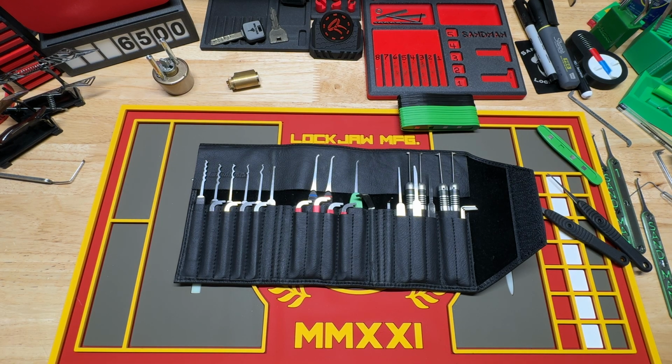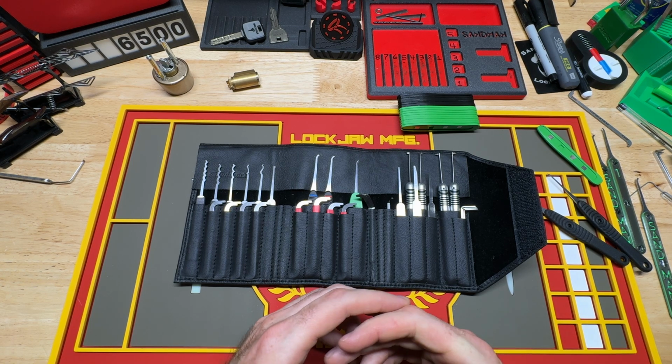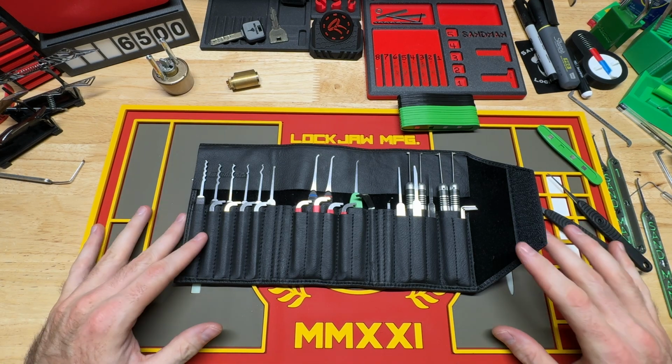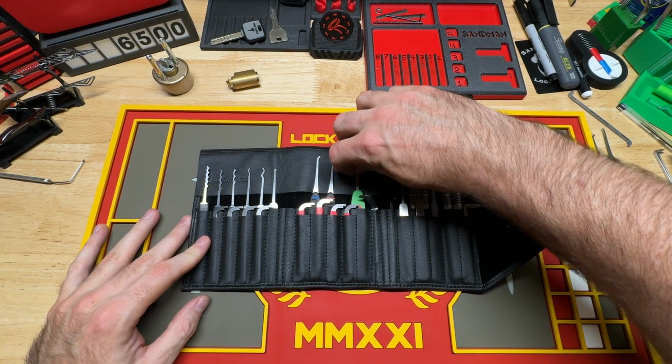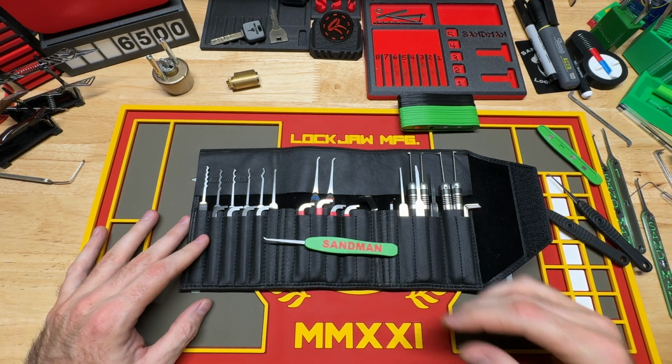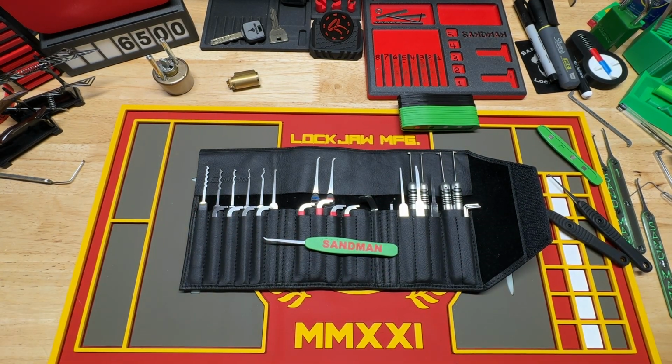Folks, that's all I have for today. Let me know in the comments down below, what is your dream pick set? What is in your dream pick set? Is it an amalgamation? That's the word for the day. Is it a conglomerate? That's the second word for the day. Is it a mix-matched batch of picks from different vendors and makers and manufacturers? Or are you a purist and you're only going to use Covert Instruments or Jimy Longs or whatever?